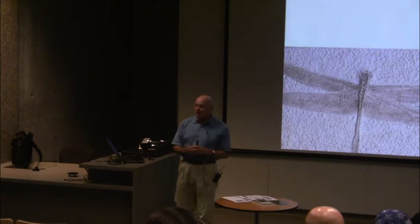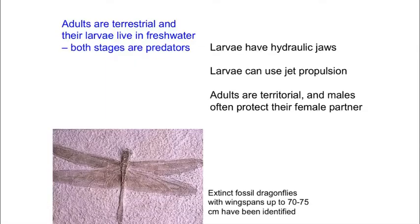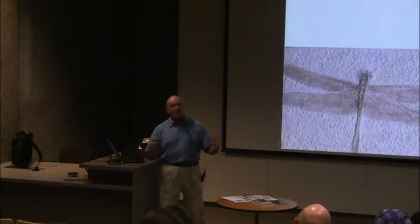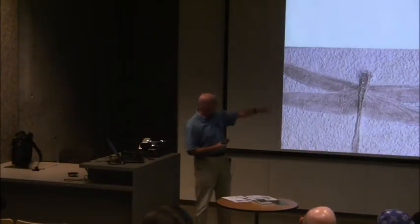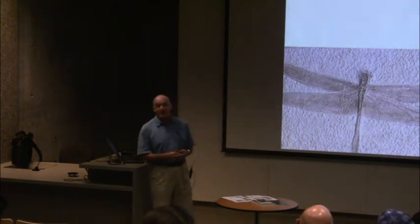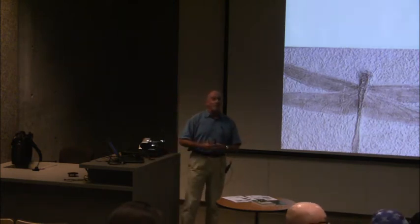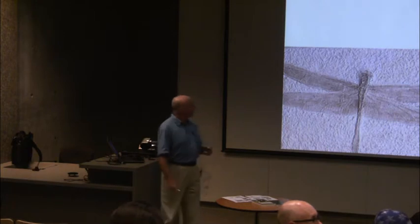Now, what do you think they would be feeding on when you had such a big dragonfly? Tiny little flies? Yeah? Probably big flies. Yeah, exactly. So 250 million years ago, there must have been some very big invertebrate prey available to these big dragonflies to make it worth their while. And we know that they were still predaceous even back then, but we don't know very much about what they fed on, other than that there were lots of other invertebrates that were around at the time.